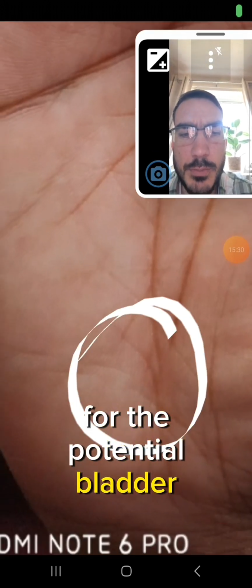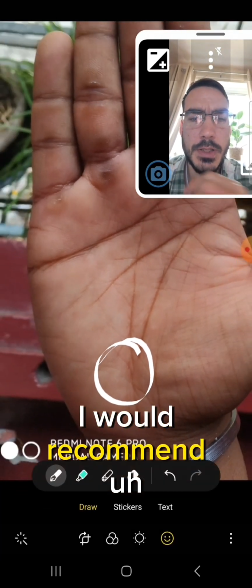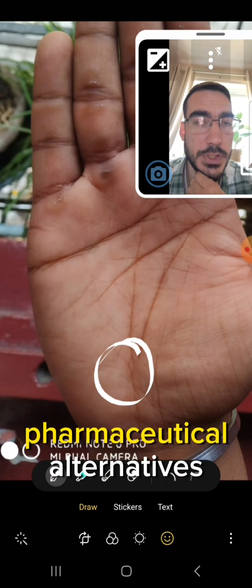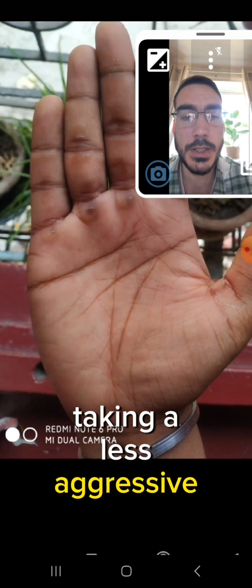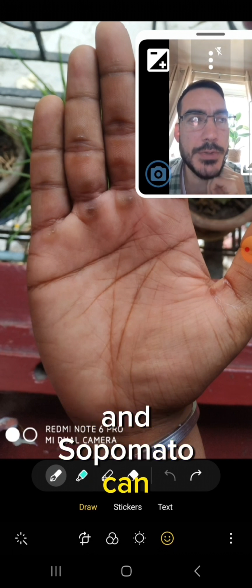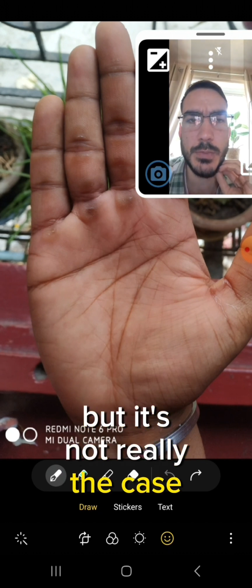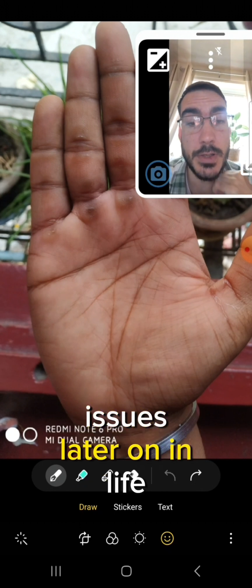For the potential bladder issues in later life, I would recommend saw palmetto. It's a herbal tincture. Obviously, consult your doctor before taking pharmaceutical alternatives, but I always think that taking a less aggressive route is better first. And saw palmetto can alleviate, and it often feels like all the symptoms have been solved, but it's not really the case. It can alleviate the symptoms of prostate issues later on in life.